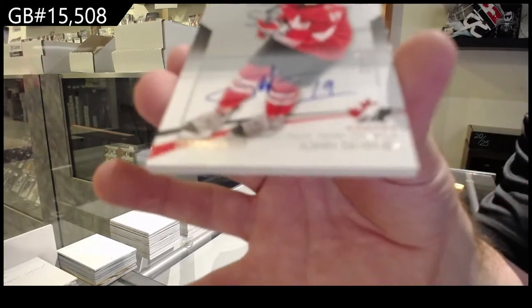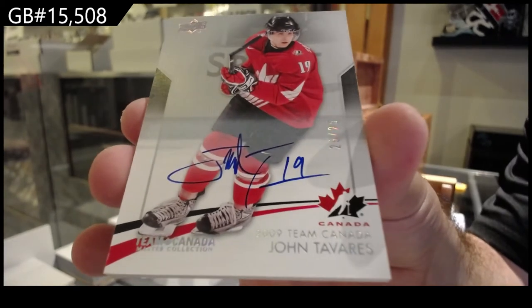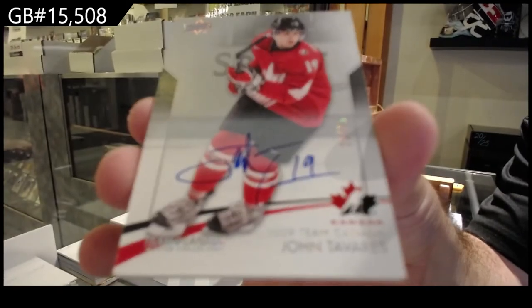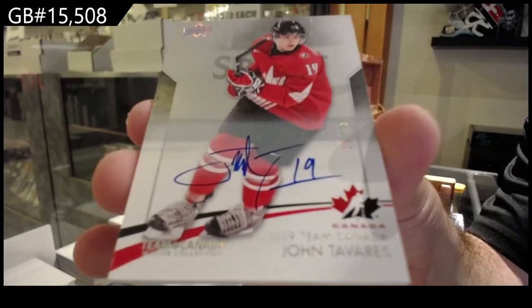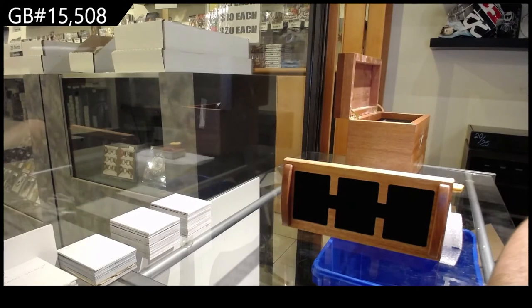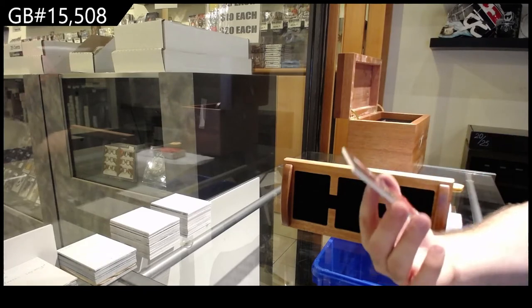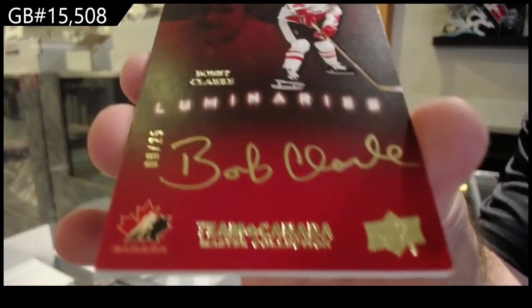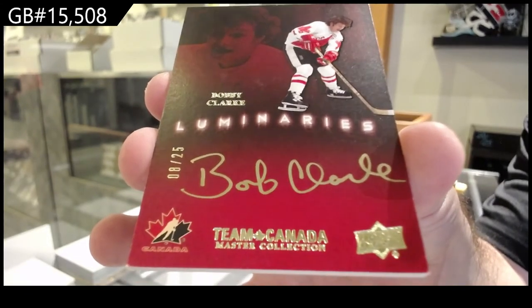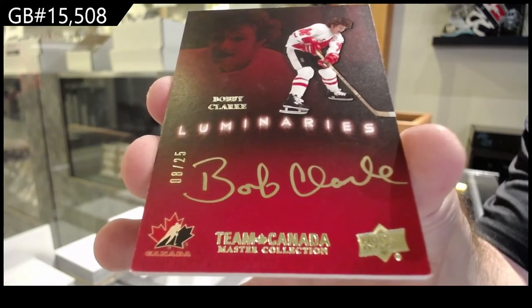Autograph number /25, John Tavares. John Tavares, number /25. Autograph number /25, Luminaries, Bobby Clark. Bobby Clark, Luminaries.